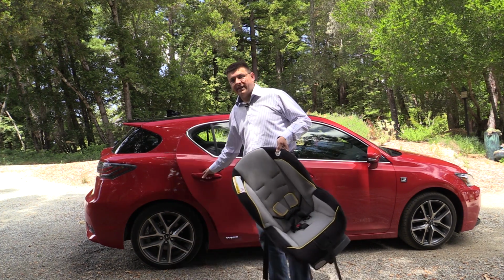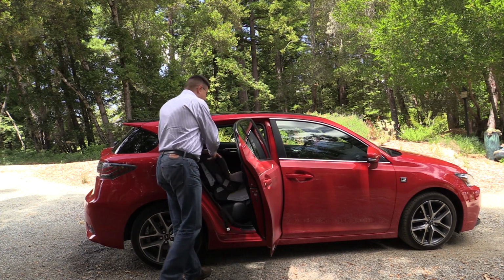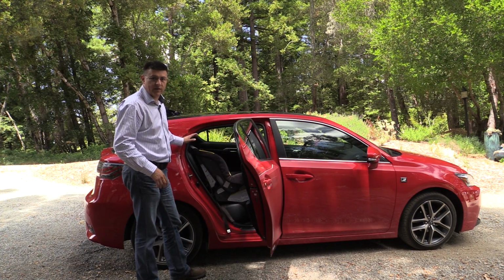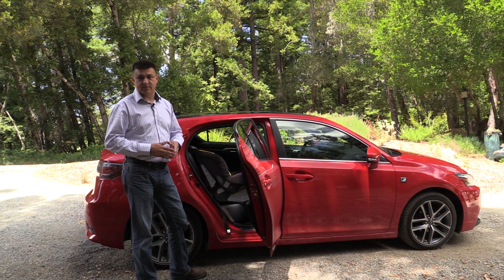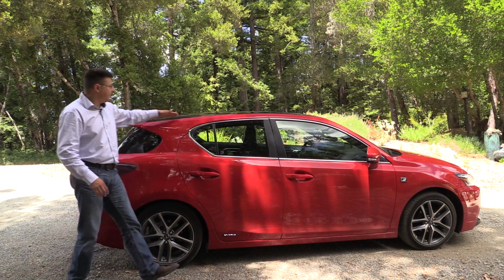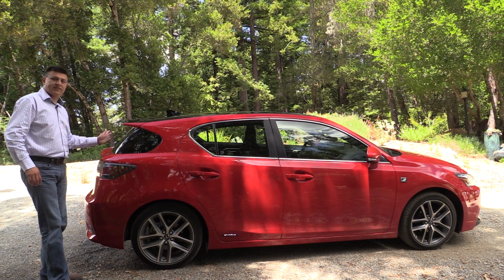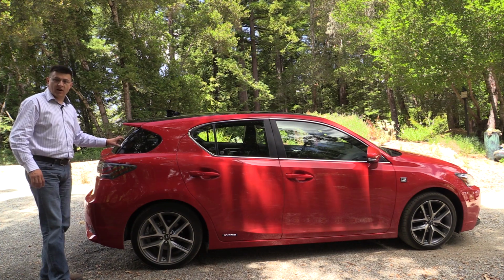The hatchback profile means that it's much easier to get child seats in and out of the CT. As you can see right here, we have a relatively large and relatively square rear door opening, as you'd expect from a hatchback. Closing the door, you can also see that the roof line of the CT 200H remains relatively constant and relatively high all the way to the back. We also have a relatively squared-off back end, which is good for cargo practicality.